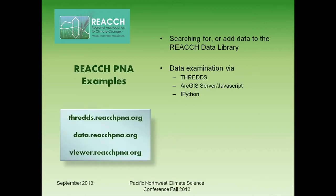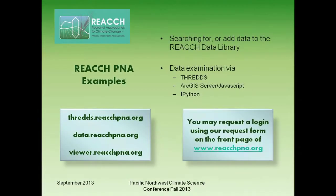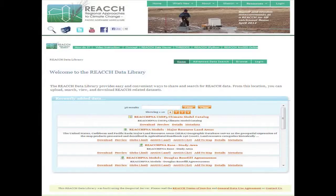Okay, these are some URLs that you can go to check out our data. However, we're in the process of opening it up to the public, so it's still locked down. So if you're interested, you can email me, and with the appropriate approval, we could assign you a login. But hopefully in the next month or so, we'll be able to open these up, and these domains will be live. This is our search engine.